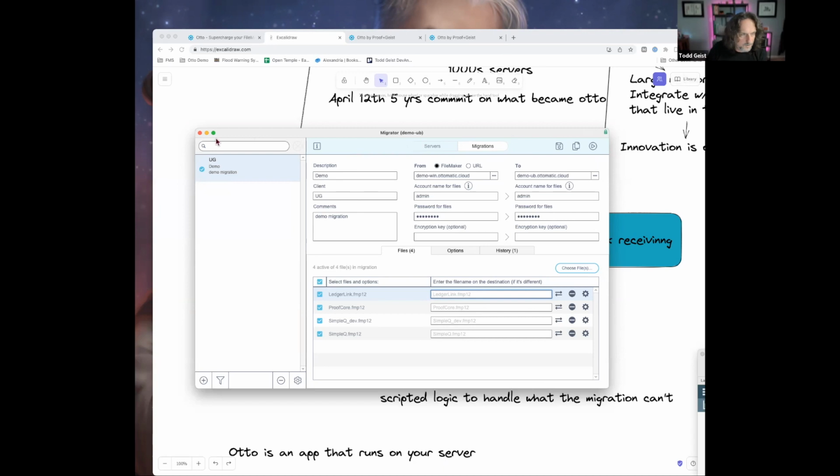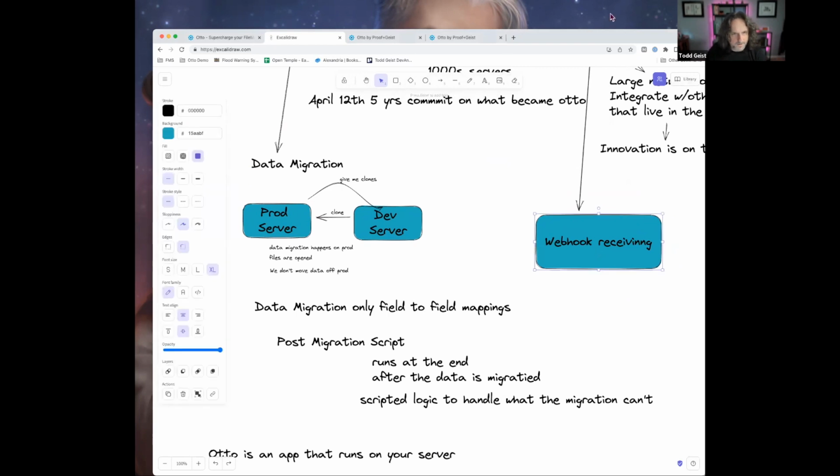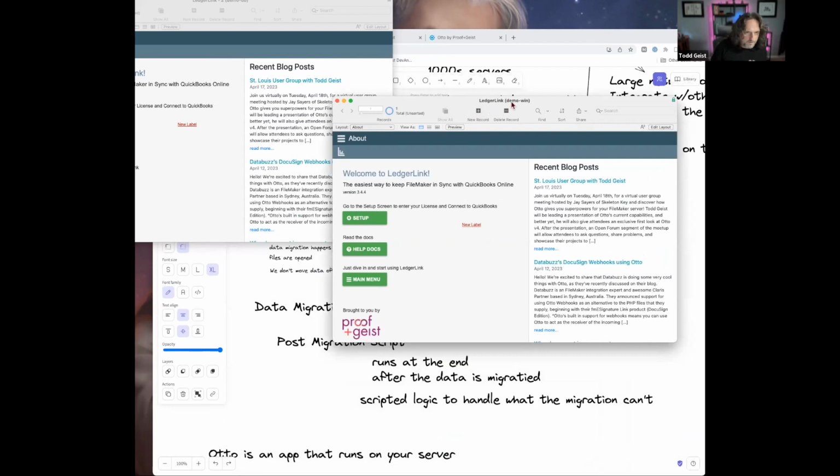That's it. I want to jump to really quickly talk about webhook receiving. And I think I've got a quick demo. Before we do that though, let's actually prove that the file got migrated. Why don't we do that? Let's open up that ledgerlink file on production here. And we see that new label just like we do on this file here. So this demo file, from the dev file, is now this file. Just to really sink this point home, there's no patching going on here. There are no scripts only getting transferred or fields only. The entire file moves to production and the data is shoved into it at super high speed. That's how it works.